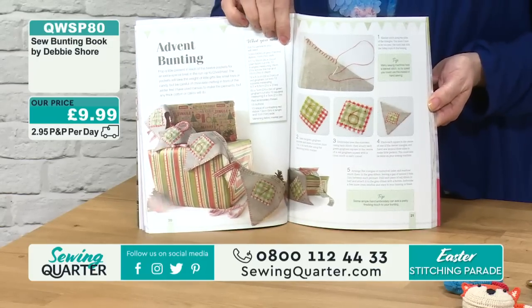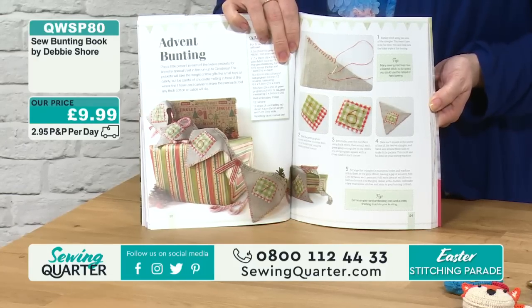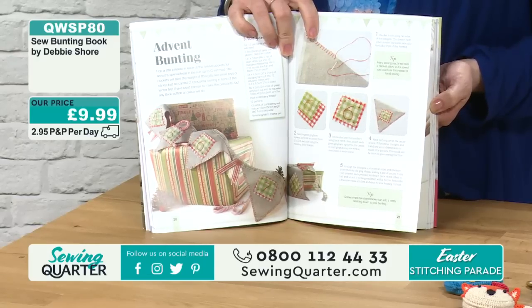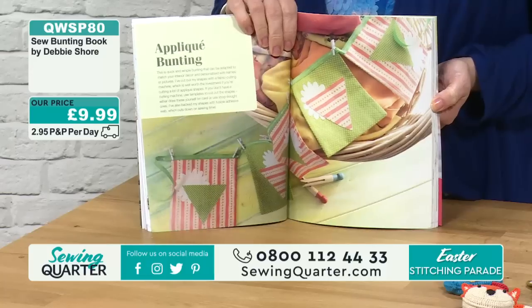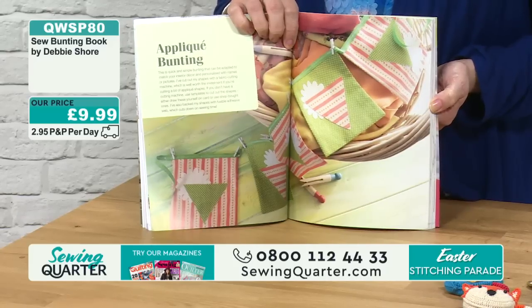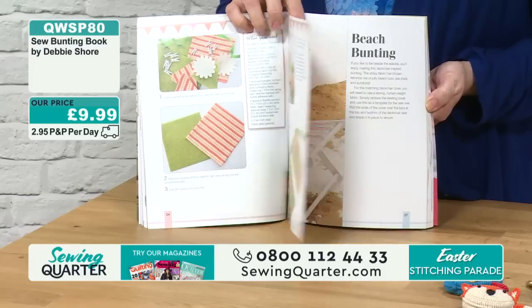Now, this is your Advent bunting. What I like about this is that Debbie gives you bunting for all times of the year. You could leave those as little open pockets if you wanted and pop a little treat in for your Advent bunting. And if you put it up high enough, the little ones can't do as Freddie did this year and just raid it when you're not looking, and then you have no treats. And then you've got your applique bunting. If you've learned how to do your applique bunting, then you could, of course, applique, as Helen did, Happy Easter onto your bunting. Interchangeable skills.